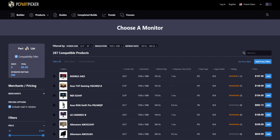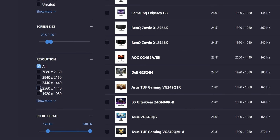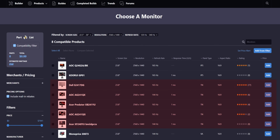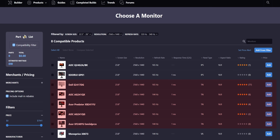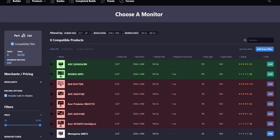The issue, however, is that this is one of just about a handful of gaming monitors that have these specs. For some reason, there are almost no other small 1440p gaming monitors like this, which really is a shame. On PC Part Picker, for instance, there are almost 300 entries for 1080p monitors at this size, but for 1440p, there are just 8 monitors, and 5 of which have a TN panel. So this Q24G2A from AOC is actually one of just 2 IPS monitors that have these specs.